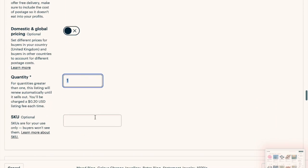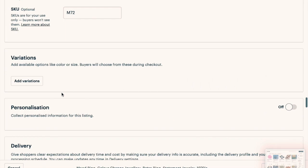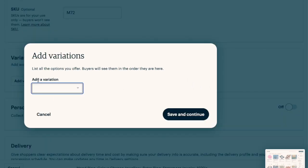Then we have quantity, how many of the products you have available. You also have an SKU, which is a stock keeping unit, and that's a way for you to keep track of your inventory and quickly identify what you have in stock. Then we have variations and add variations.